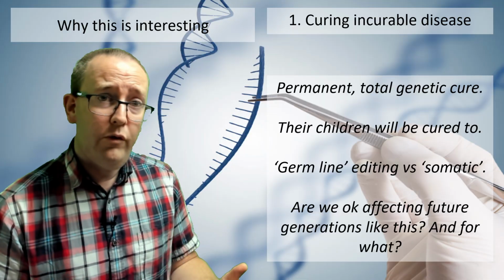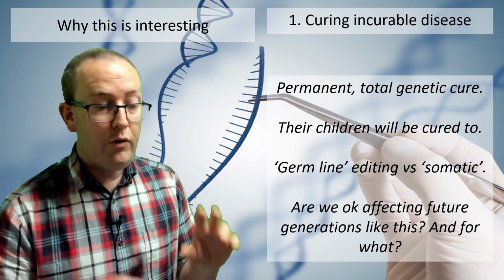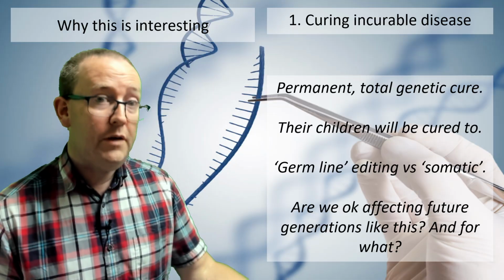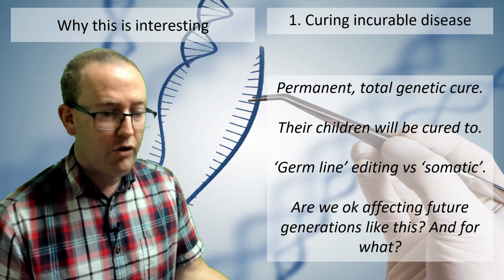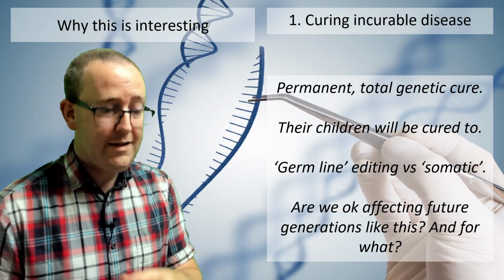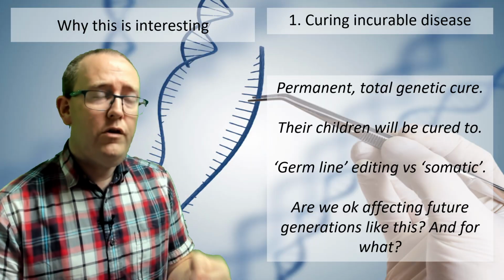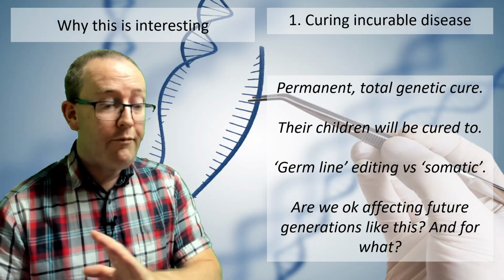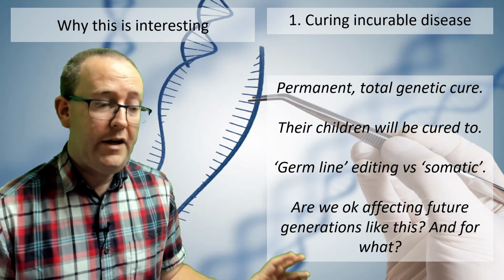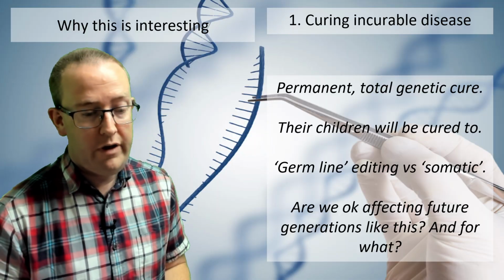And also their children will be cured as well, because this is what we call a germline edit. So you're editing stuff that can be inherited by the next generation, i.e. the mitochondria, versus just editing body cells, which are referred to as somatic cells, that other genetic therapies do, right? This cure will act in perpetuity. So you have basically taken this form of disease out of that family line entirely, which I find incredible, right? I find that absolutely incredible.